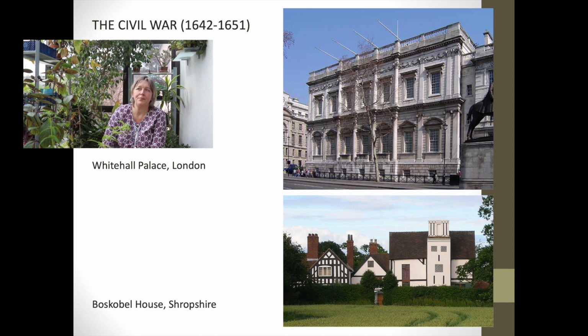When the Parliament side won the Civil War, the king was imprisoned and tried for tyranny, and eventually he was beheaded. The scaffolding was built outside this building, outside the banqueting house in London. So this was the last place which Charles I visited in his life.